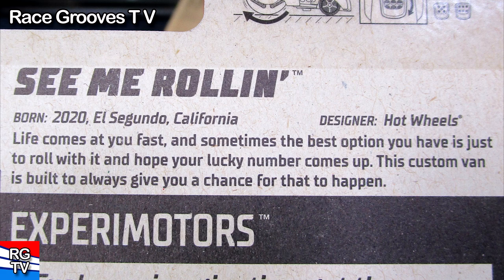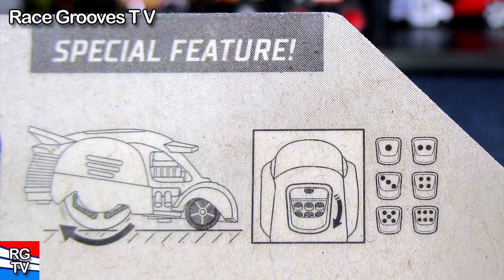Life comes at you fast, and sometimes the best option you have is just to roll with it and hope your lucky number comes up. This custom van is built to always give you a chance for that to happen. Up in the corner, you can see that it has a special feature.